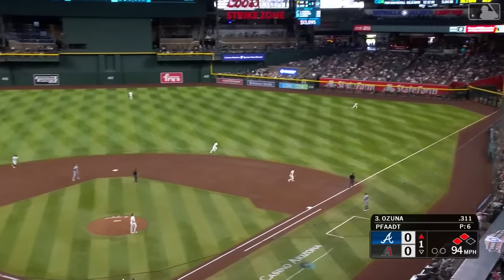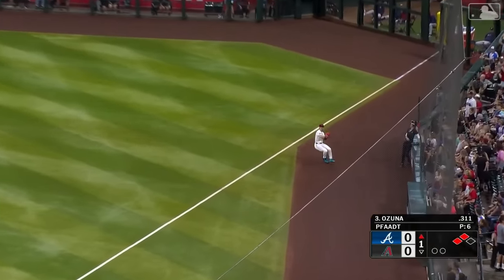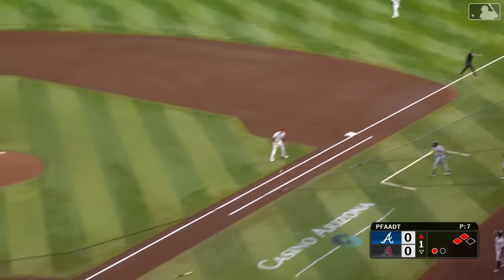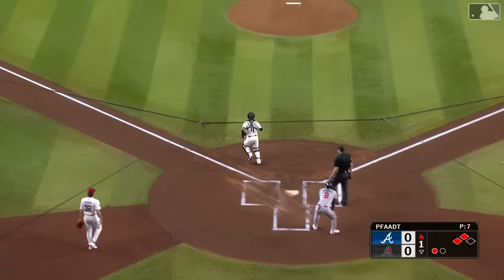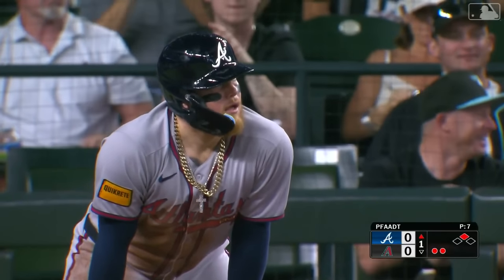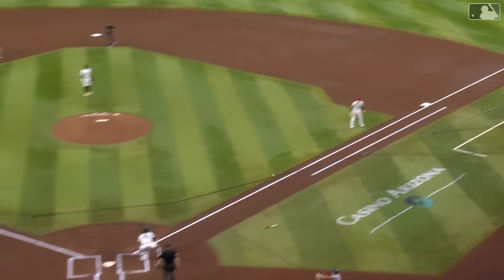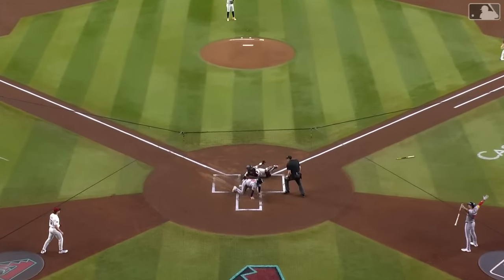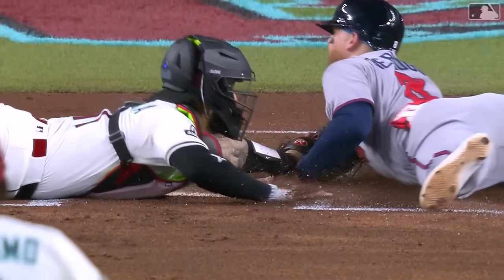Swung on, hit to right, towards the line. Carroll racing in, makes the catch, fires to the plate. Verdugo going to try and score. The throw is in time. He got him. Double play as Carroll gets his 2nd outfield assist of the year. What a play by Carroll. He had to run forever to get to this ball, and then when he got it, he delivered a perfect strike to the plate. What a fantastic play.